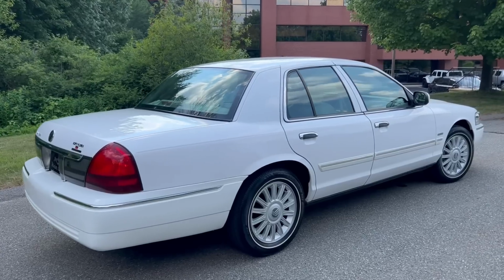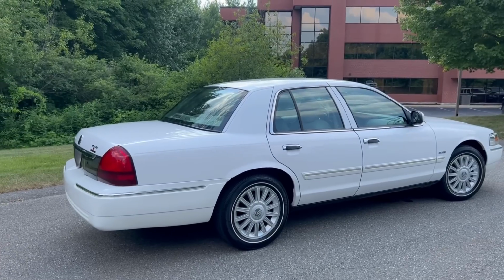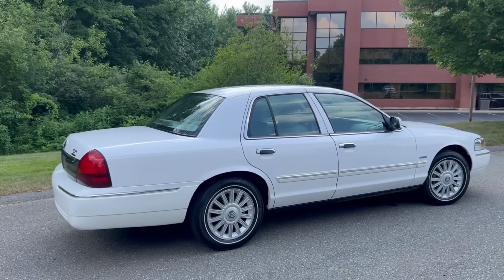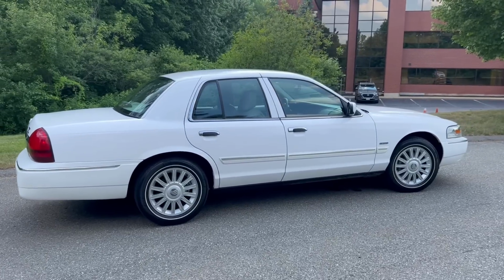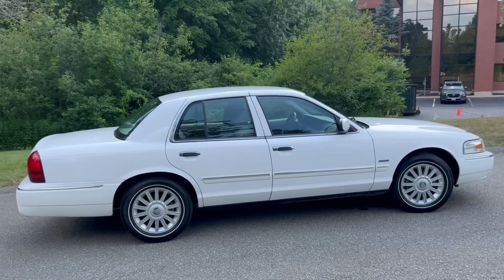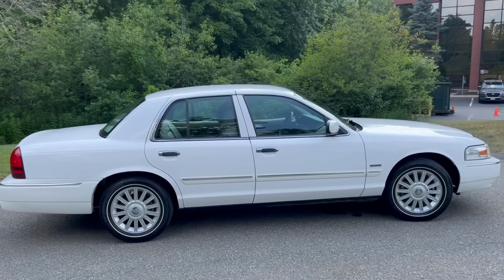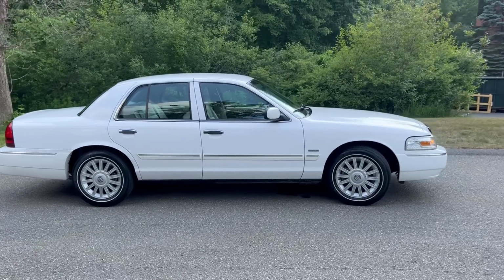And it was owned by a Grand Marquis family. So they also had a gold '96 or '97 Grand Marquis that was a little tired and a little clapped out. This was their last Grand Marquis that they bought new. And obviously this one wasn't used as much as the previous one. I'm walking through the bushes there.